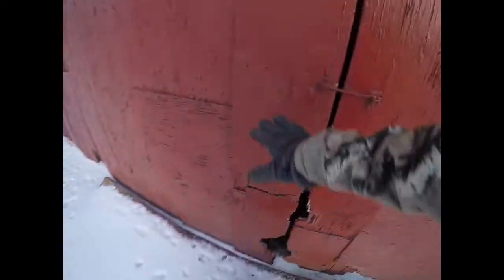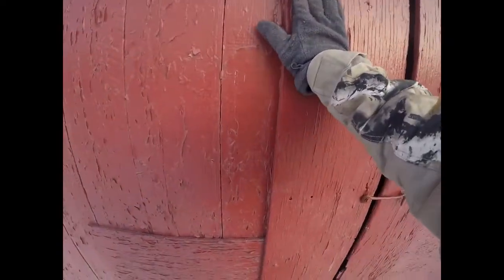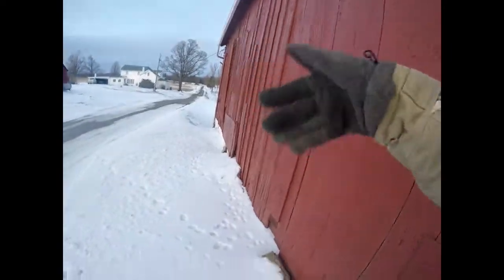Here's Flash again. In here is the round baler, the disc binding. There's a four wheeler there. If you guys want to see inside that, let me know in the comments. I'm not going to go in there right now, just because I got to go up and eat dinner.